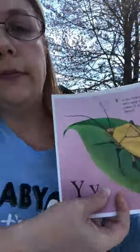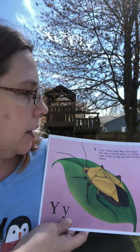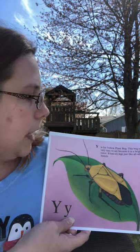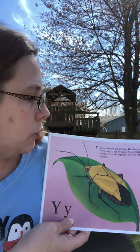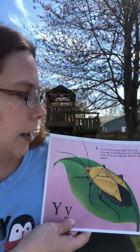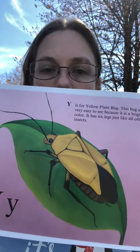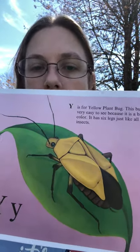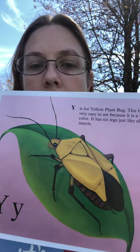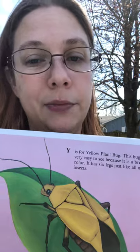All right, you ready for Y? Y is for yellow plant bug. This bug is very easy to see because it is a bright color. It has six legs just like all other insects. What bright color is this bug? Can you tell? It might not show through as well on my camera, but it's a really bright yellow. It's pretty awesome.